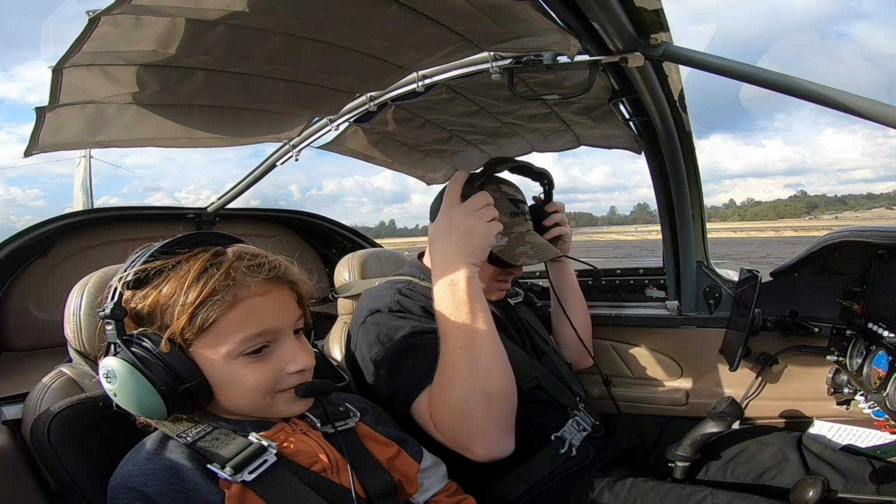394 Quebec, turning left crossing 2-5, close pattern, Auburn. He's on the upwind 2-5, left close track, Auburn. Alright, so see the switch? Can you reach it? Don't hit it yet, but when I tell you, hit it, okay? That's the flap switch, so that's going to help us slow down. It's like our air brakes. Alright, go ahead.